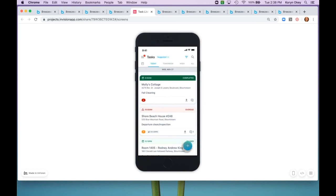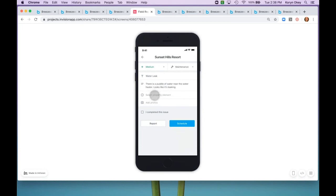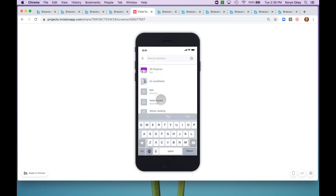So this is a little bit of a sneak peek for you. It's coming very soon. But I could say, hey, I need to create a new issue. You can select the property that issue is happening at. You can give it a title, give it a description. You can actually select exactly where that's happening.